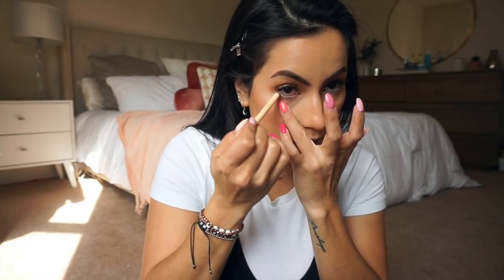Alright, so the thing with this one, when you use a white pencil, is that you want to make sure that you put mascara on your lower lash. If not, you just look weird. So once I do that, I'm pretty much done with my face. This is what it looks like.